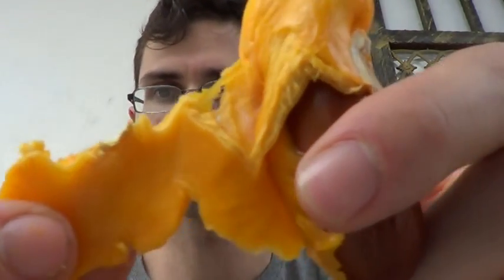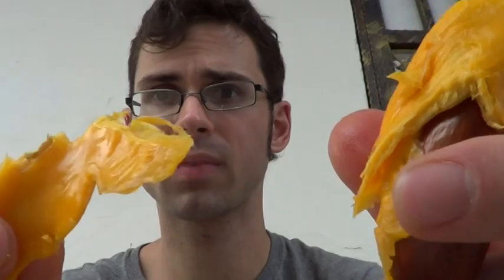The texture is also much easier to take. It's kind of firm. It's not like scrambled egg garbage texture. It's actually pretty nice and firm. It's got chewiness to it.